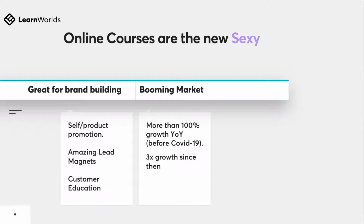People are so fed up with downloading ebooks that are sometimes not very useful. Mostly they are like marketing brochures, but if you can package your information in the form of an online course, there's a novelty effect also, and people are willing to have a look and see what it is that you're going to teach them. And also they're great for customer education.